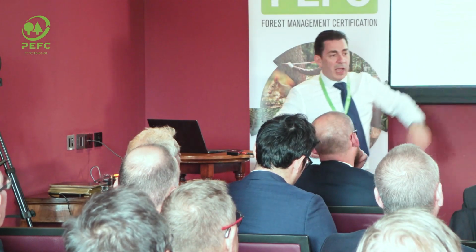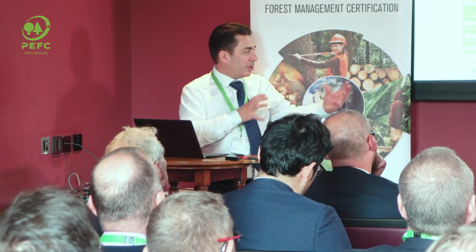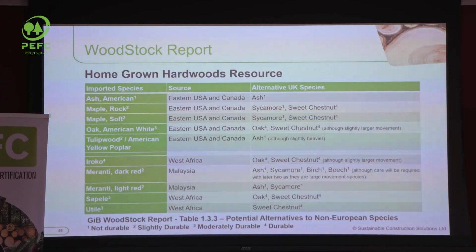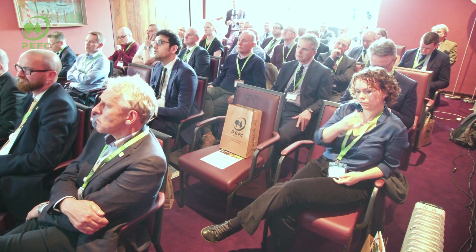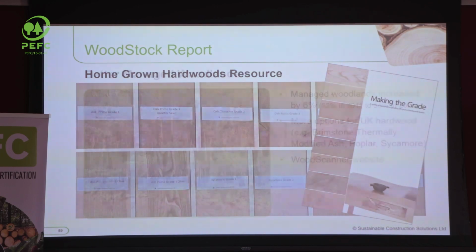There are obviously some caveats to that, because some of them will have a bit more movement, some care will be required. The larger movements on the Moranti, for example, etc. So it's trying to look at them and then looking at the durability as well. So which ones will be durable as well. So that's the ones and the fours there, because obviously some of them will be classed as non-durable. So it depends whether you're using it externally or internally, joinery in those areas. And then we can give them a bit of a picture about what some of those look like, and looking at Making the Grade, which is a Forestry Commission document, which goes into quite a bit of detail on what grades of timber you can get in the UK.